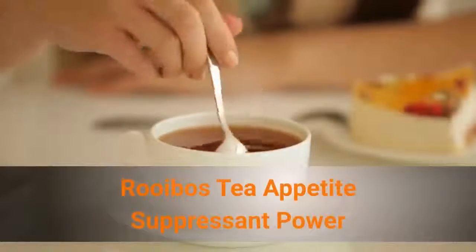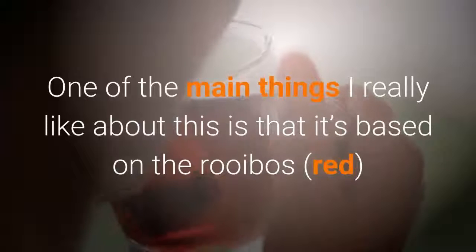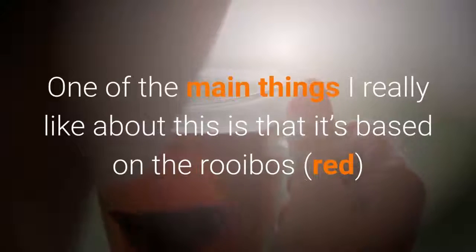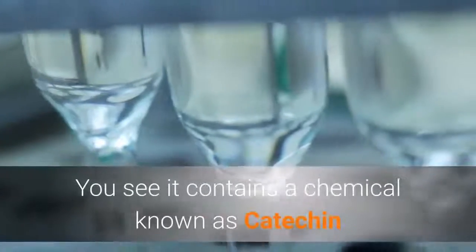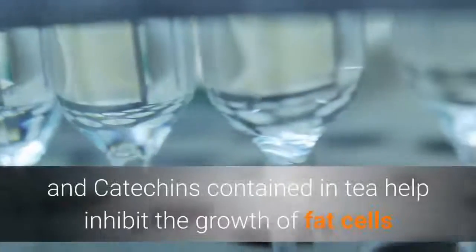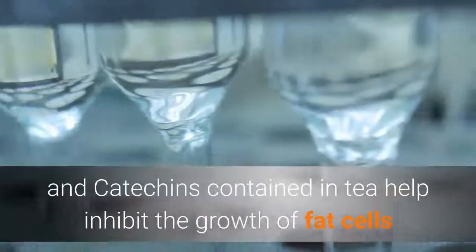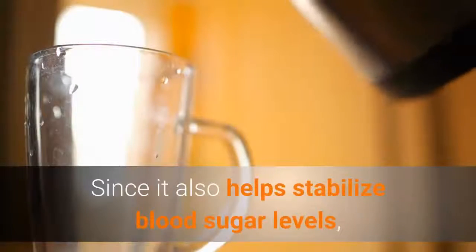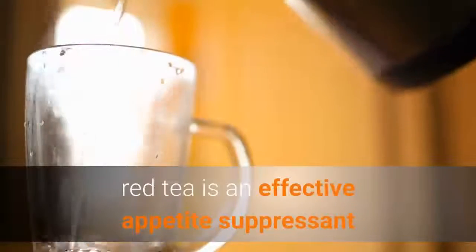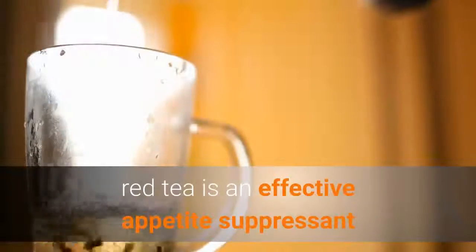Rooibos tea appetite suppressant power. One of the main things I really like about this is that it's based on the rooibos red tea, which has been proven to be an appetite suppressant. You see, it contains a chemical known as catechin, and catechins contained in tea help inhibit the growth of fat cells and reduce fat storage. Since it also helps stabilize blood sugar levels, red tea is an effective appetite suppressant.